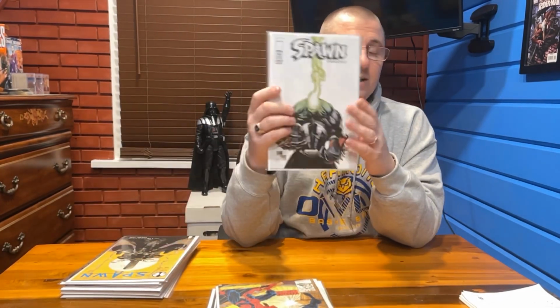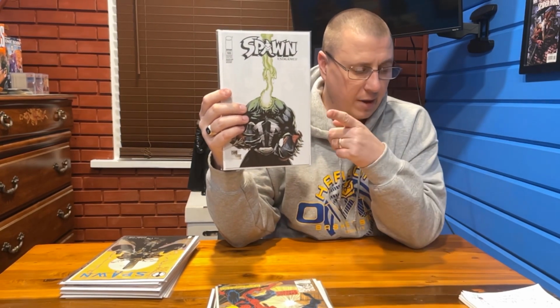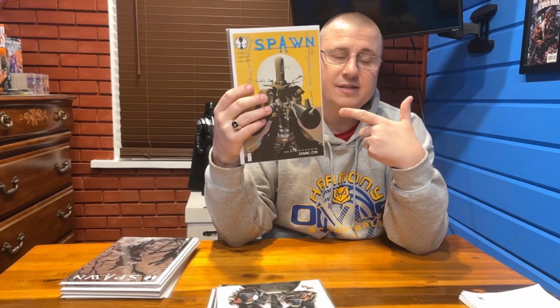Okay, this is a really cool variant cover to Spawn 185. This one I expect to come back a 9.6, okay? Whenever I was pressing it, I think I got a little bit of damage here along the staple. Hey, not perfect every time. Now, this is the first appearance of Gunslinger Spawn, and this one I expect to come back a 9.8. Well, every time I say I expect, I hope. Nobody's perfect. So this one is Spawn number 175. This one is, again, another one that I hope comes back at a 9.8.